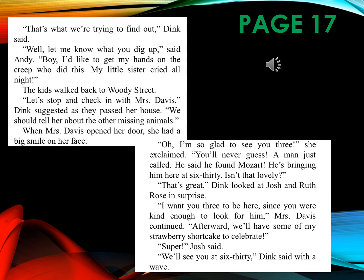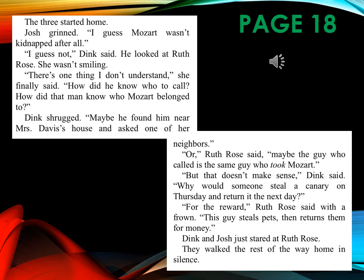"That's great." Dink looked at Josh and Ruth in surprise. "I want you 3 to be here since you were kind enough to look for him," Miss Davis continued. "Afterward, we'll have some of my strawberry shortcake to celebrate." "Super," Josh said. "We'll see you at 6:30," Dink said with a wave. The 3 started home. Josh grinned. "I guess Mozart wasn't kidnapped after all." "I guess not," Dink said.